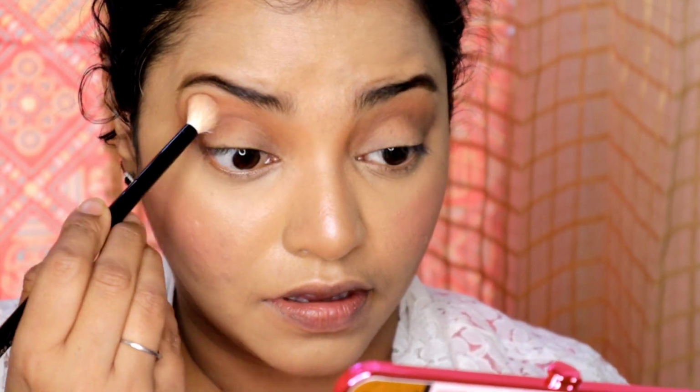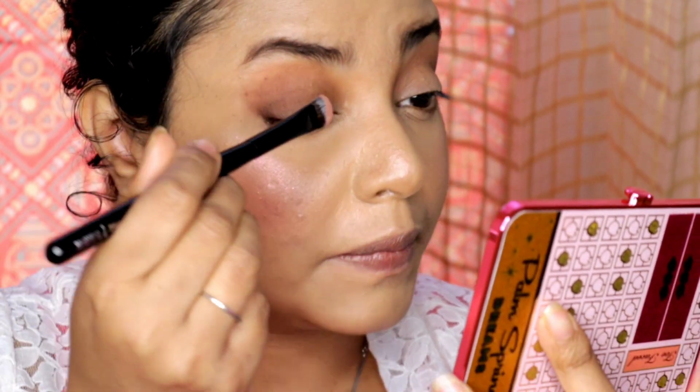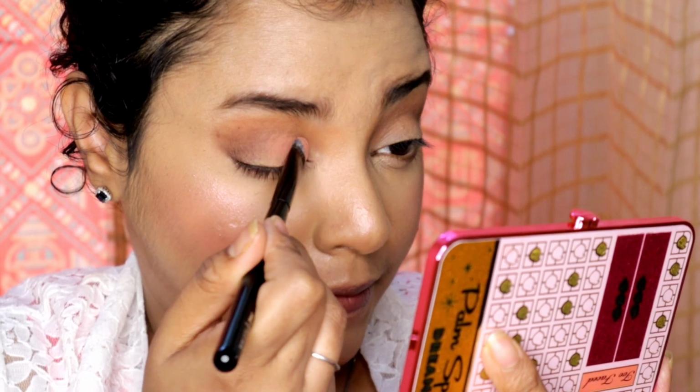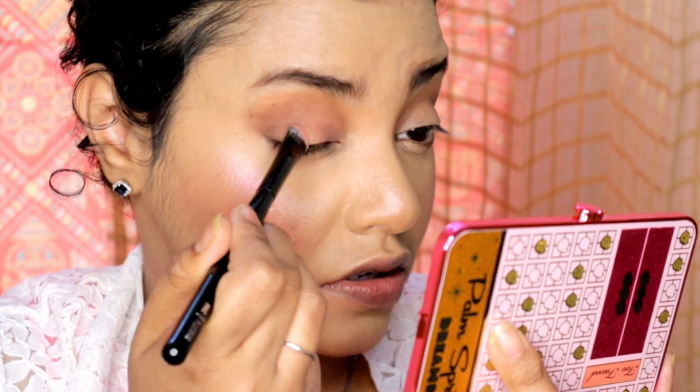Taking that same BYOB shade, or just trace it down like this. Yes, this is really pretty. Just apply this Cheese Lid on the main lid area. So for that I'm taking a shader brush and just applying it.